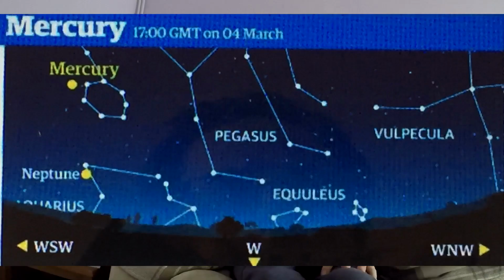On the 4th of March at about 5 o'clock, if you look sort of west, southwest, I don't know where west is in this house, but you will see Mercury. Mercury is always quite easy to find because it's the closest planet to the Sun. So you either see it just before the Sun rises or just before the Sun sets. You do see the crescents, like with the Moon, going on with Mercury as well. So it is quite a good little planet to look for.